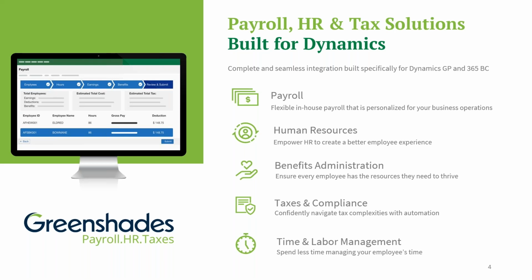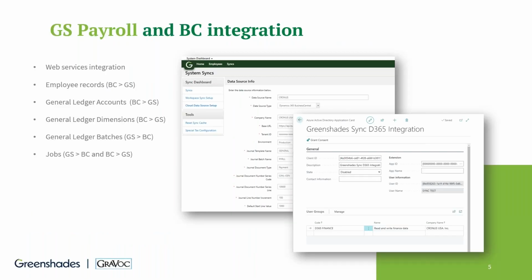So we listed off a number of things here. We've been in the Microsoft space for over 20 years at this point, and along with offering payroll and HR services, we do fully integrate with Microsoft Dynamics Business Central. So for those of you who are using BC today, good for you to know. And for any of you that are considering BC, just be aware that we certainly integrate with that, and there's a lot of data that we can flow back and forth along with assisting with that migration process.